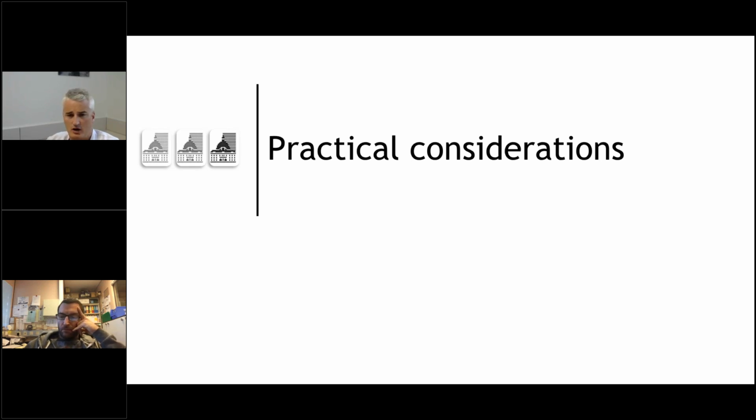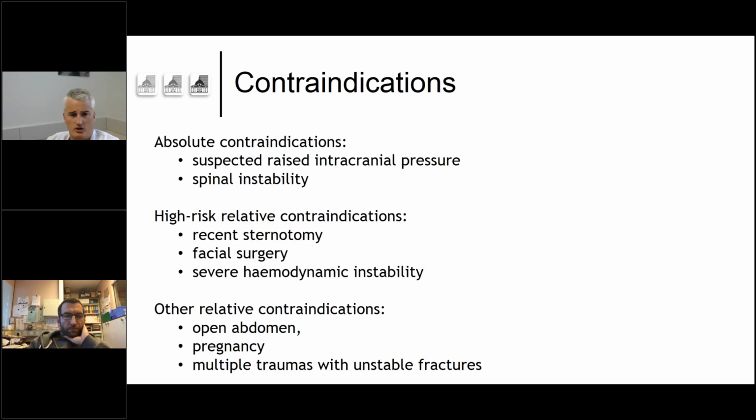Practical considerations to prone your ECMO patient: you have to keep in mind that there are some formal contraindications, which are almost the same as with a non-ECMO patient. So you have absolute contraindications, which are suspected raised intracranial pressure and spinal instability. You have some high-risk related contraindications that should probably be discussed case by case, such as a recent sternotomy or severe hemodynamic instability. And you have other relative contraindications, but in my experience, it's possible to prone these patients with an open abdomen or pregnancy. We have proned pregnant women during the COVID-19 pandemic.